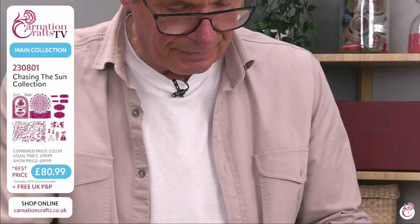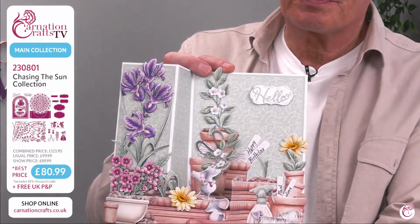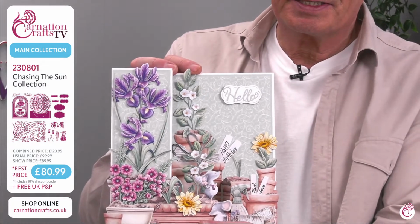One, again, that's throwing everything at it. I showed you this a minute or two ago, but I just love that to bits. And that's Sue's done that card. Isn't that amazing? So you can stack the pots on top of each other. You can really go to town.